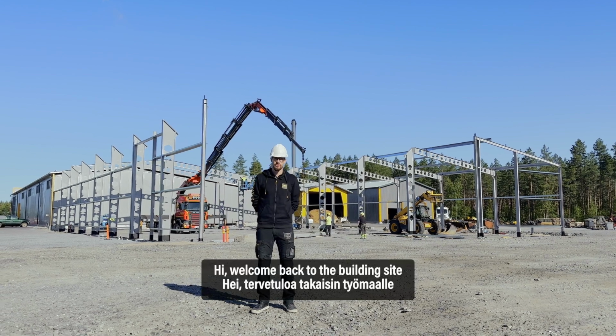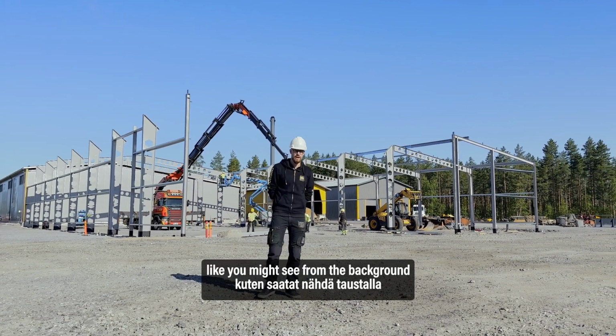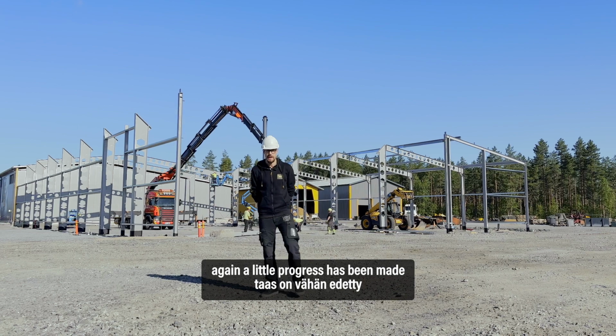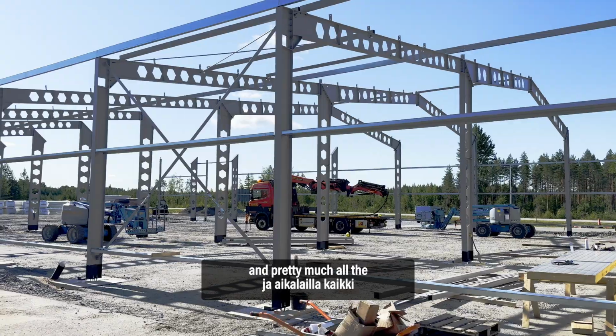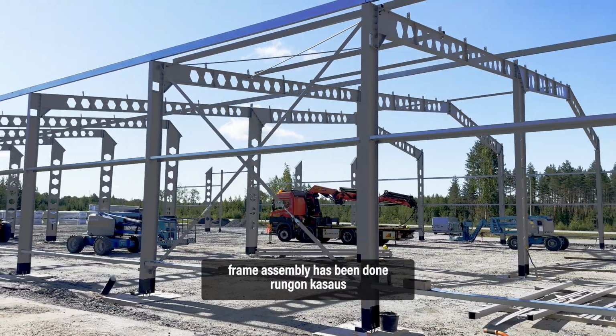Hi, and welcome back to the building site. Like you might see from the background, again a little progress has been made. The weather this week has been very favorable to us, and pretty much all the frame assembly has been done during this week.